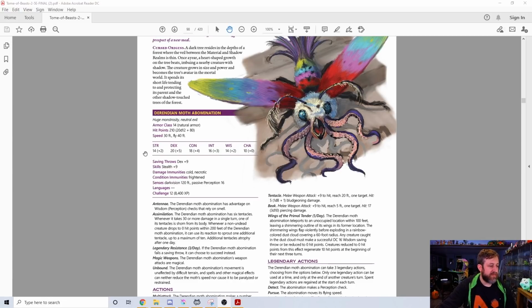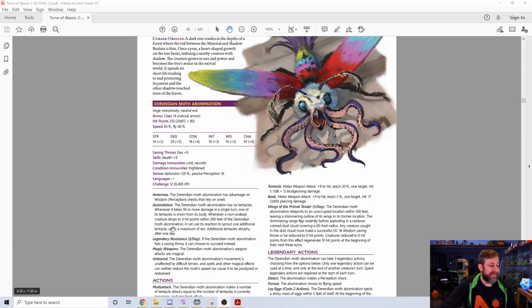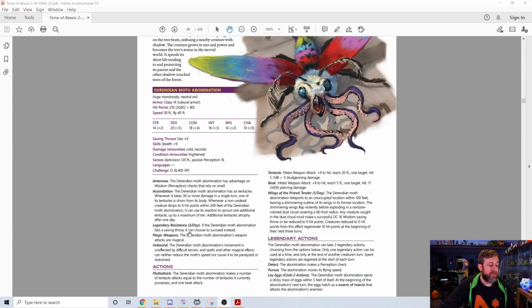3 legendary resistance. Its attacks are magic. And its movement is unaffected by difficult terrain and spells and other magic effects that can reduce it, or cause it to be paralyzed or restrained. It makes a number of tentacle attacks equal to the number of tentacles it currently possesses and 1 beak attack. So tentacles, just 20-foot reach though, d8 plus 1. The beak, 5-foot reach, 3d10.